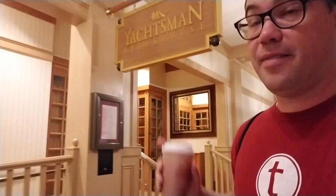All right, this is the front door for Yachtsman Steakhouse. See right there, and next to it is kind of the bar for Yachtsman Steakhouse, but it is also a separate bar, the Cruise Cup Lounge. One of my favorite bars, actually. One of the reasons I don't love Martha's Vineyard is because I like this one so much better, and it's not that far away. It is enclosed.